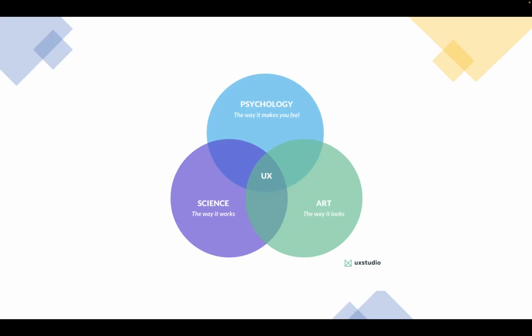So UX sits between psychology, the way it makes you feel, science, which psychology can be a science, so I don't know how I feel about separating those two things, but think about it in terms of the way that something works and measuring human behavior, and art, the way that it looks, that sort of aesthetic. How does it make you feel when you look at it?